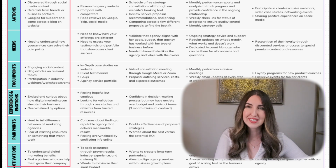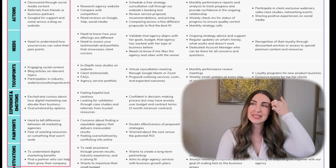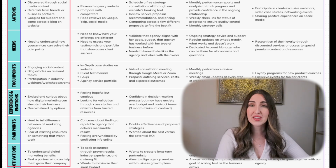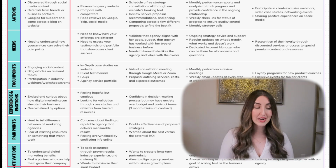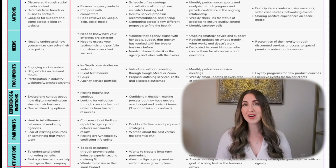What are some of the experiences and the emotions that she's currently having? I think this part is sometimes missed when people look at customer journeys. Are they feeling excited, overwhelmed, stressed? What is it they're feeling, and how are you going to fit into that entire story? So for Startup Sarah, she's feeling pretty excited and curious right now about how digital marketing works, how she can use digital marketing within her business.